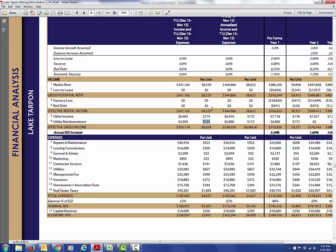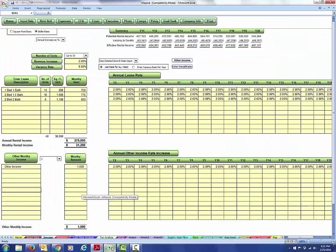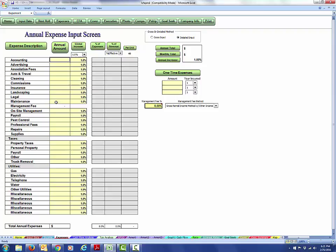Okay, so what we're going to do here is start banging out these numbers. Repair and maintenance, 36,916. I'm going to click over here to expenses. Repair and maintenance, 36,916. All right. Well, let me tell you something. That's $922 per unit. That far exceeds my rule of thumb for repair and maintenance.